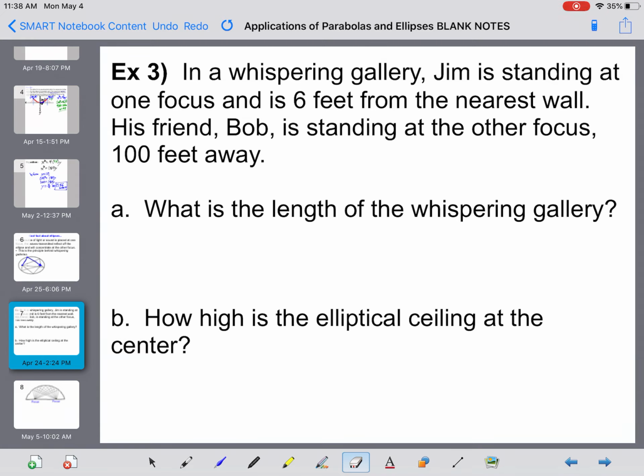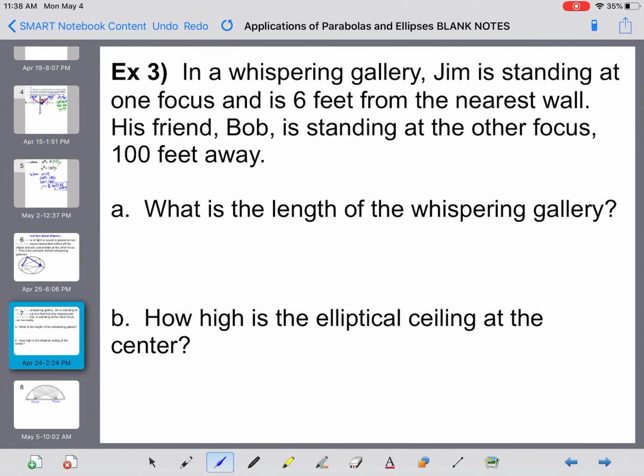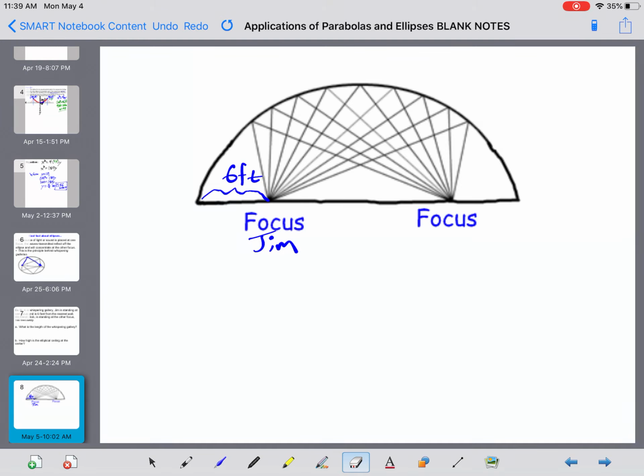So let's try an example here. In a whispering gallery, Jim is standing at one focus and is 6 feet from the nearest wall. His friend Bob is standing at the other focus 100 feet away. Okay, so let's try to set this up. Now you're going to see this set up in different ways. You got to read the problem carefully and see what's going on. Jim is standing at one focus, so let's say Jim's over here, okay? And we know that he is 6 feet from the nearest wall. So if this is the wall over here, we know that he's 6 feet in this way, right? 6 feet in, okay?